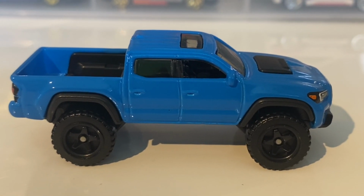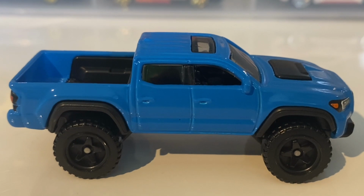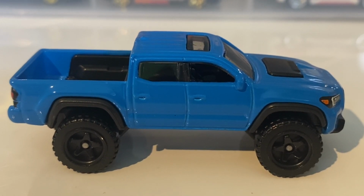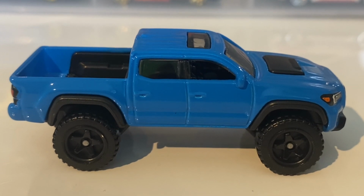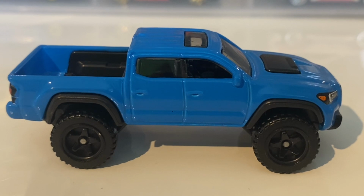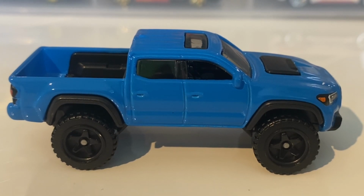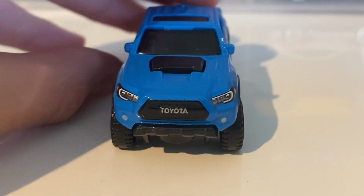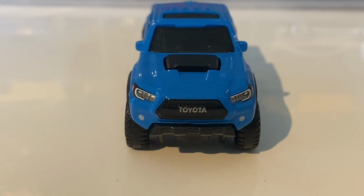Interestingly, the windows actually look very small on this casting. It's a very similar kind of thing going on with this one to the Jaguar Project 8 casting, which they also did, where it had really small windows as well. I'm not sure if that's actually accurate to the real life model. I can't see it being, but hey, it might be. So there you go. Just something to note.